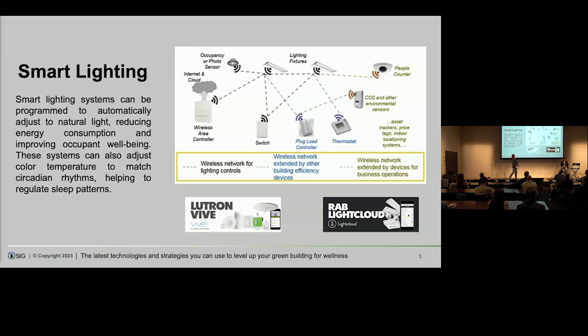So one of the technologies that I'm seeing as I'm visiting projects doing sustainability work: smart lighting. This technology can be programmed automatically to adjust the natural light, reducing your energy consumption. They can also adjust the color temperature, which is good for your circadian rhythm. Two of the technologies that I've seen out there in the field, Lutron and RAB. These are very good ones because they also are smart technologies. So they have the ability to learn what the occupants in the building are doing and program themselves and adjust over time.